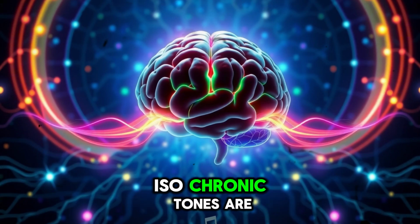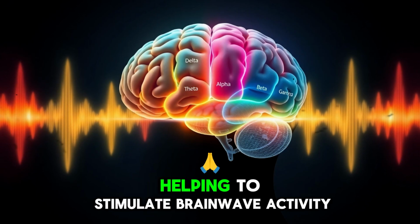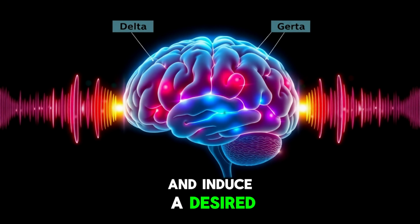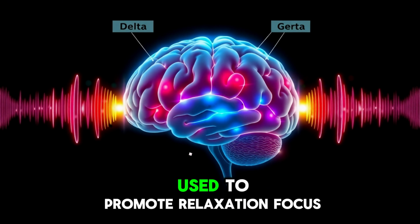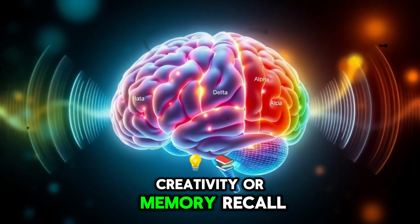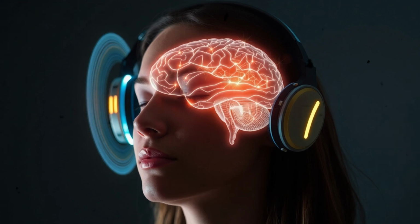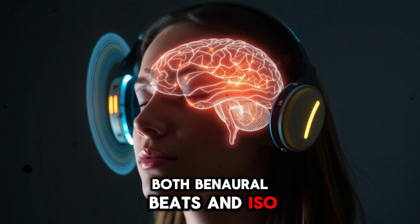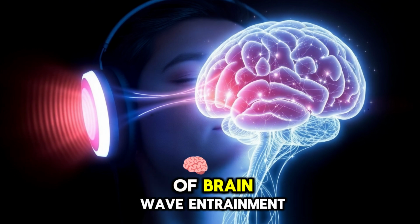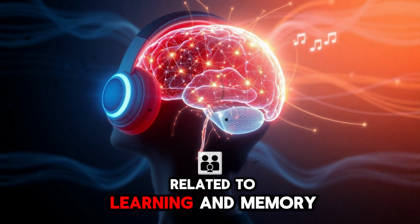Similarly, isochronic tones are single tones that pulse at specific frequencies, helping to stimulate brainwave activity and induce a desired mental state. These tones can be used to promote relaxation, focus, creativity, or memory recall, depending on the frequency being used. Both binaural beats and isochronic tones are effective tools for harnessing the power of brainwave entrainment and improving cognitive functions related to learning and memory.